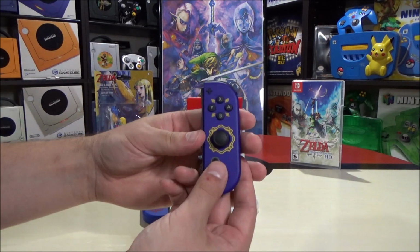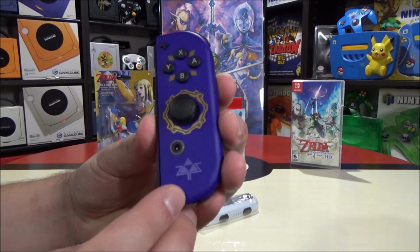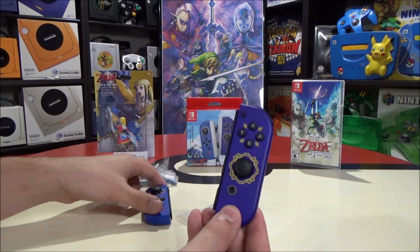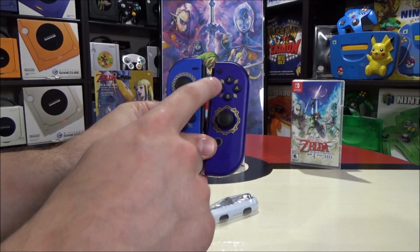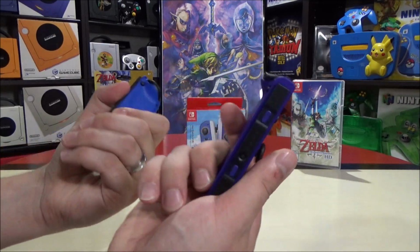We got purple, also really nice. A little Triforce symbol down here that again is embossed. Otherwise the back is just plain purple. Really like the little touches that they did around the joysticks for both of these and how they both do look different. I mean, the 4 buttons that you're using as A, B, X, Y, they do have the exact same symbols, but around each joystick is unique and is different. So I really like those.